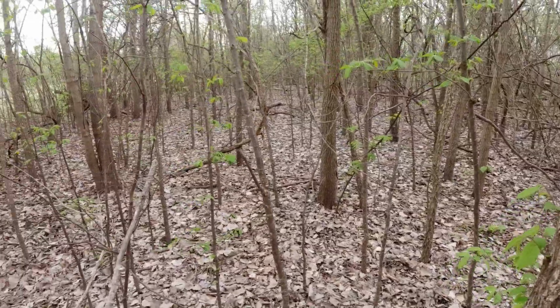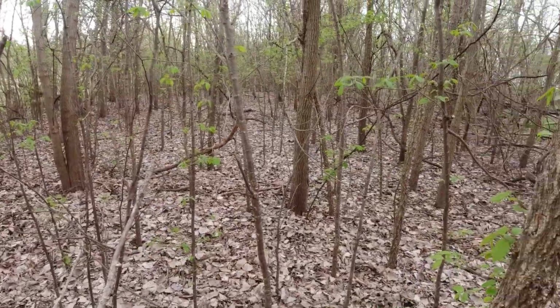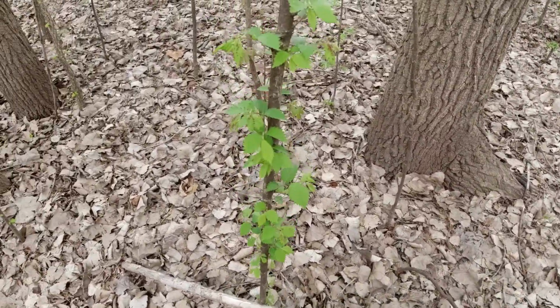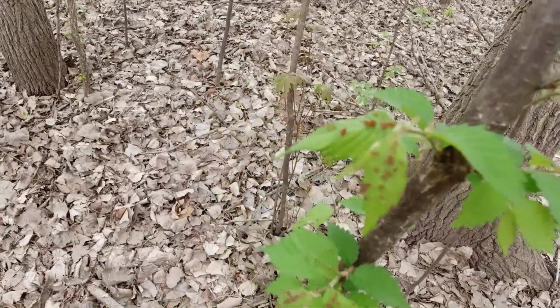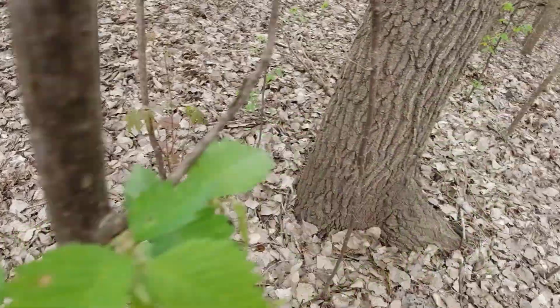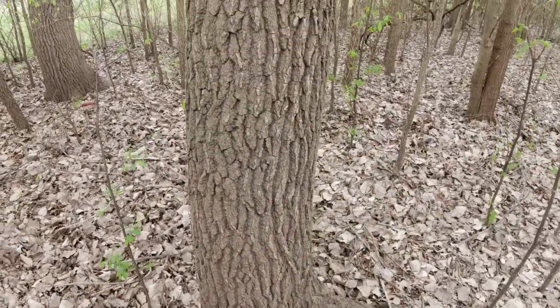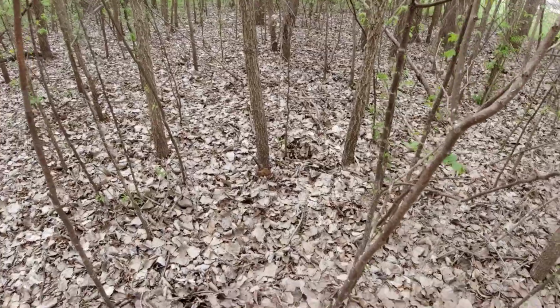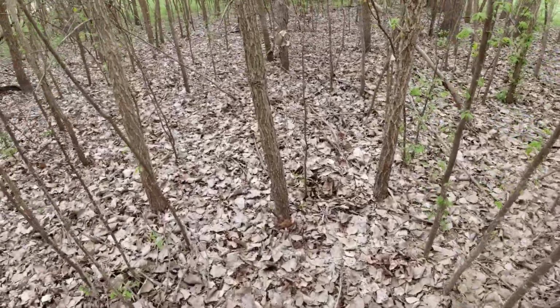Yes, indeed. This must be it. The American elm is said to be the hostess with the mostest. Or could it be the more popular cottonwood? Yes, Johnny Fish has advised me.